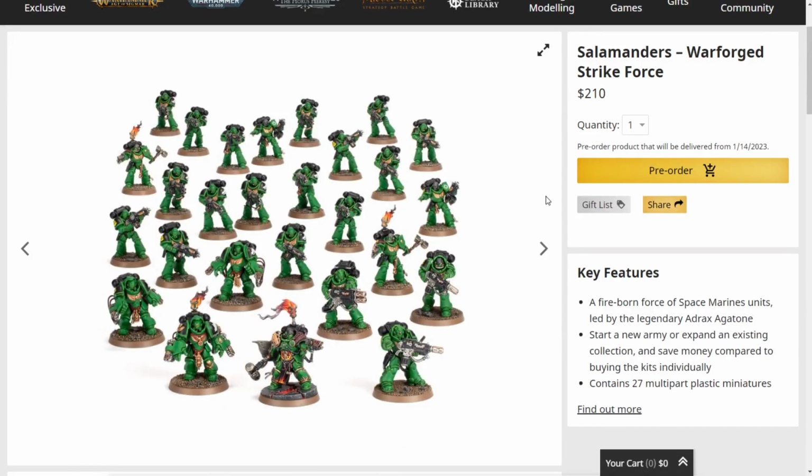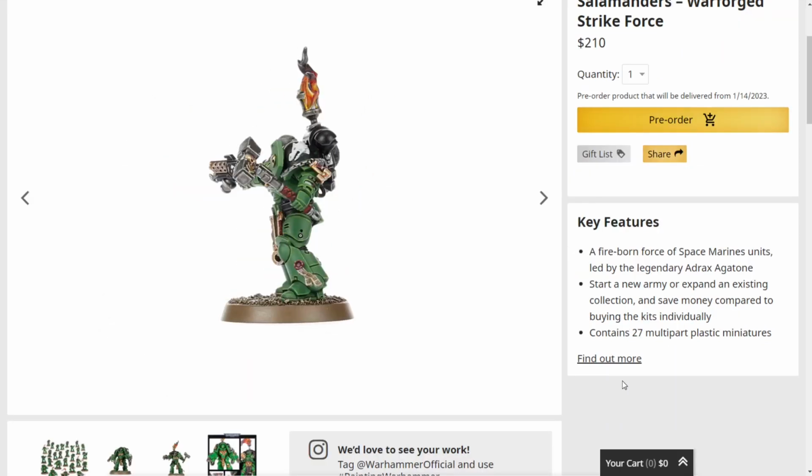And it's no surprise, I was pretty critical of this one because it comes with 20 Intercessors. But that being said, this box actually just got a lot better. And I know what you're thinking. Yeah, because Intercessors got a lot better. But that's not actually why. In my opinion, the reason this box is suddenly better is this right here.